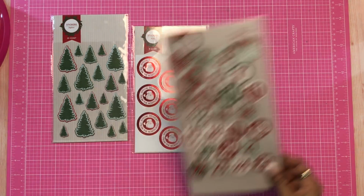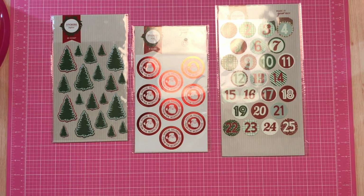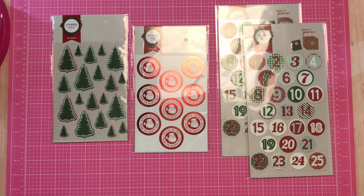And then I did pick up these 2. This is the countdown stickers from 1 to 25, and I thought that would be pretty awesome to create your own advent calendar. I'm gonna give that a shot and see what that comes out like. If it's successful, then I'll share it with you guys. If not, then you won't see it.